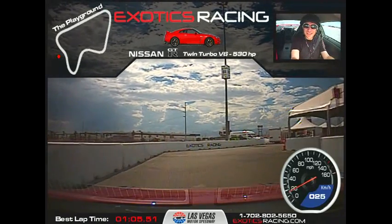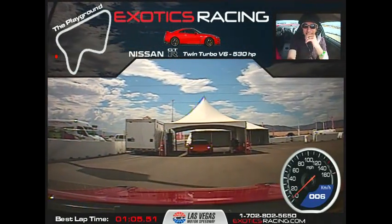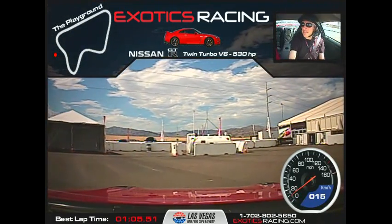So nice job. It's really all about training your eyes to stay those couple steps ahead. The faster you go, too, you have to train your eyes to get a little bit quicker. Really go around the outside here. I'll show you where to park. You're going to park right next to that yellow Corvette C7 Stingray.